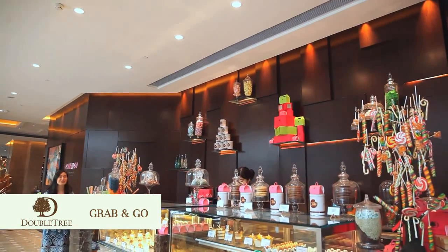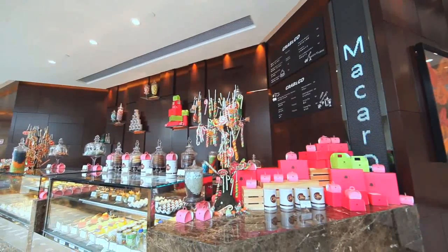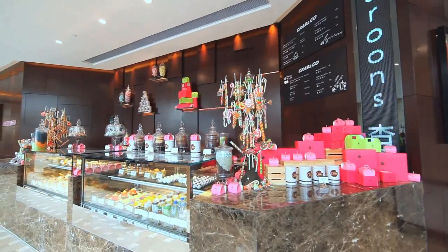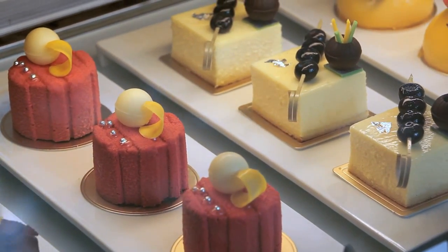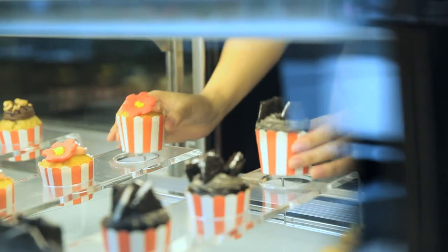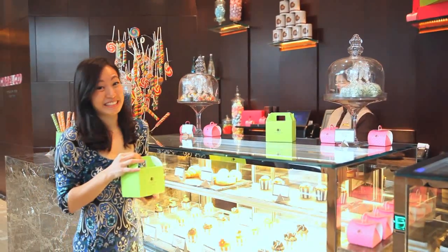Look at all these colourful candies! I feel like I'm in Candyland! The Grab & Go Bakery is located at the entrance of the hotel and it is a delightful place to stop by before heading out. Oh, look at all these gorgeous cupcakes! Thank you! I couldn't resist. I ended up choosing a few different flavours. Well, I guess our next activity of shopping will be good exercise.